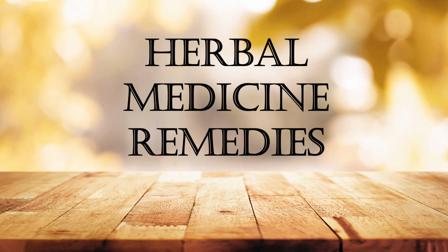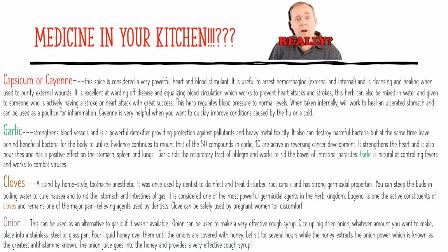Herbal medicine remedies. So, medicine found in your kitchen. As you look over these different herbs and spices, that is actually very healing to the body. I'll allow you some time to look over just the cayenne and garlic and cloves and onions. If you have a lot of this stuff already in your kitchen, it will actually help with a lot of different ailments and issues that we would end up going to the emergency room for.